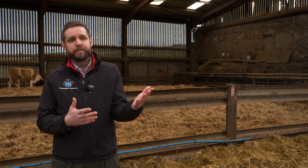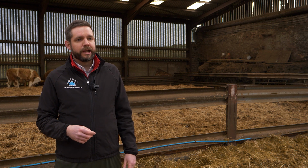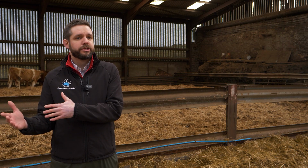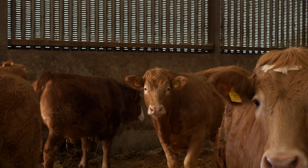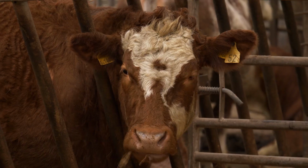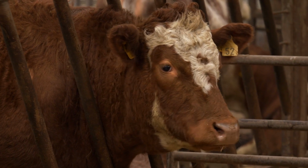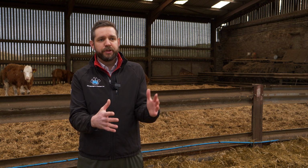We have to be able to demonstrate as an industry that we can show increased efficiency in animal production and therefore reduce the emissions that are produced from animal production. We've also got to be able to demonstrate that the meat products produced in Scotland are from animals which enjoy good welfare and good health, because our customers are going to make a choice when they go and buy their beef, they go and buy their lamb.